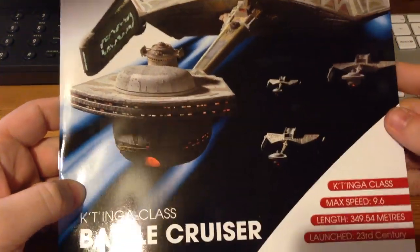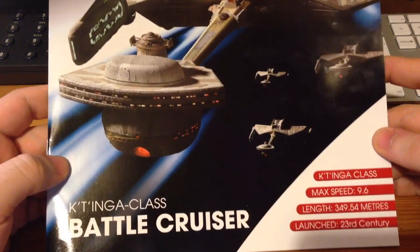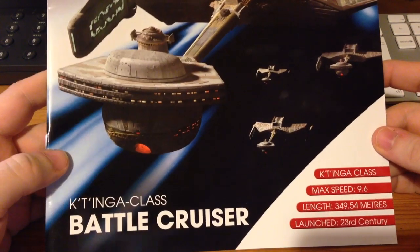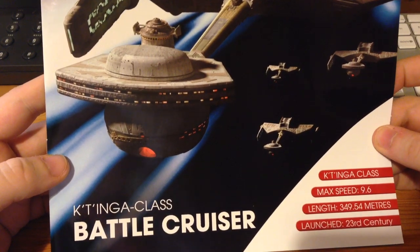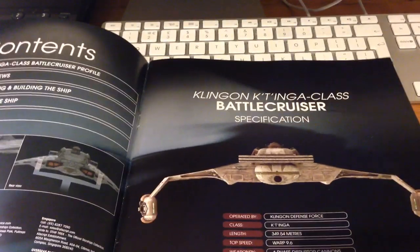So, we have our lovely feature graphic here, very similar to Star Trek: The Motion Picture, where you have these fantastic battlecruisers coming into contact with Voyager. Super, super close-ups, a very, very high level of detail for the time. And yeah, a very pleasant cover indeed. So, let's just get to the meat and veg.